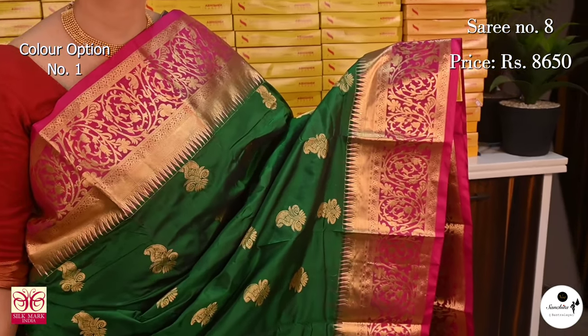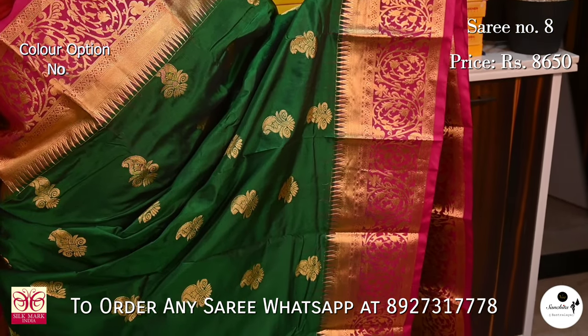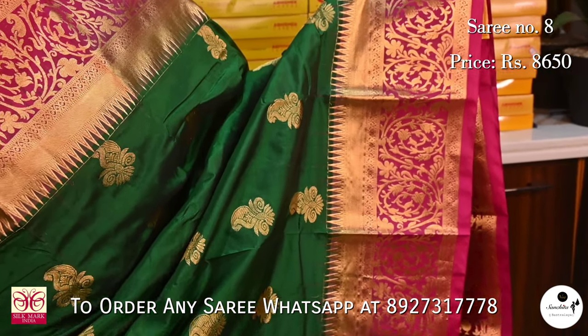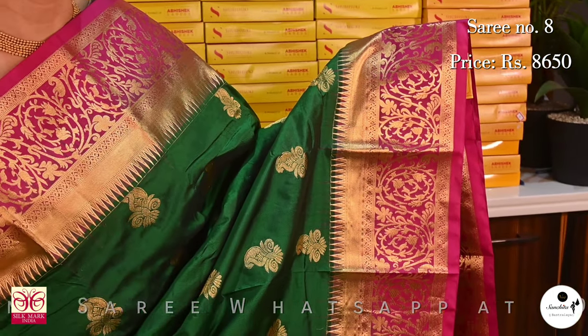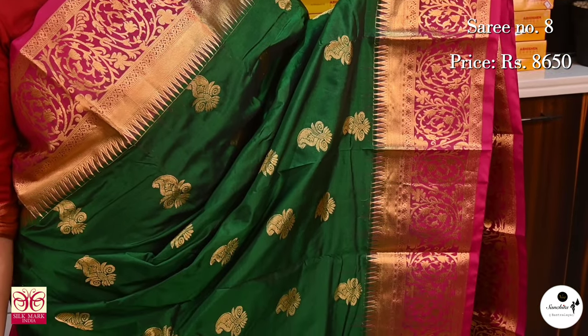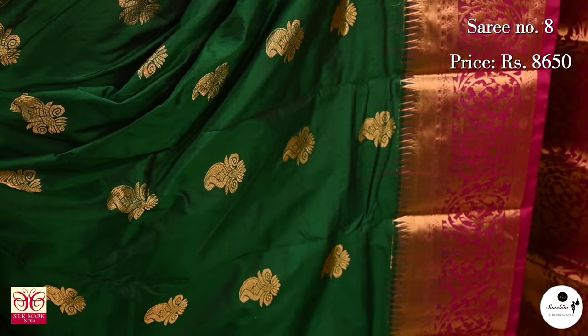Saree number 8 priced at 8,650. The border of the saree has a very unique classic spiral floral vines. The traditional temple surrounding the border enhances the beauty of the saree. All over the saree we can see paisley puttas.